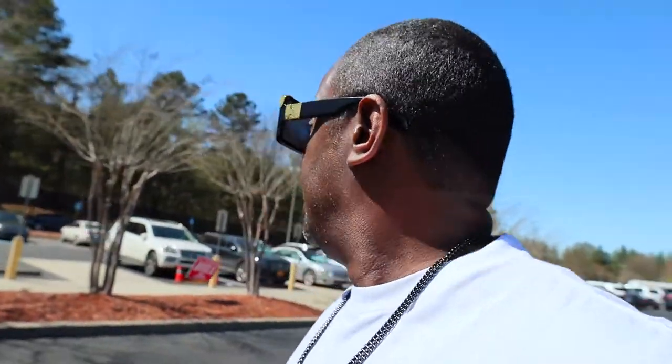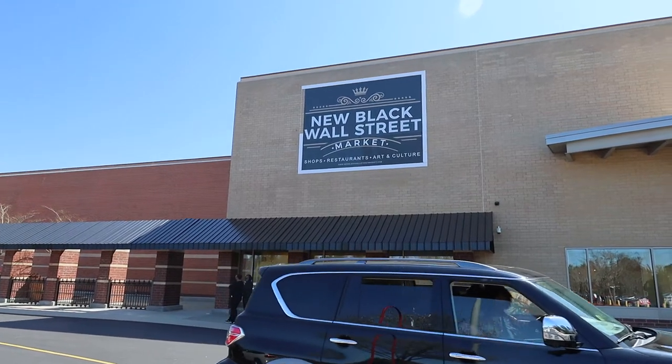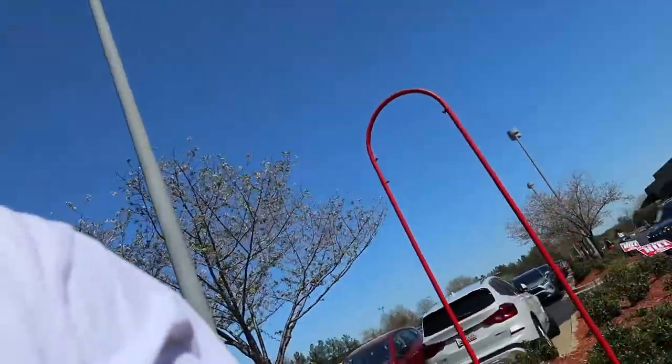Alright, I made it out here to the new Black Wall Street Market. Flip my camera around once I walk in the mall so people can get a glimpse on what's going on. But as you can see, it's spacious out here. Super nice parking lot, super nice. And it says ownership, ownership, ownership. I'm gonna flip this around right here 1 second. There we go, that's what I'm talking about. I want that to be seen. Alright, we're gonna go out here and check out the mall. That's how we're gonna do it.